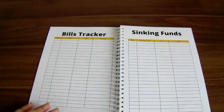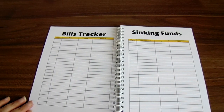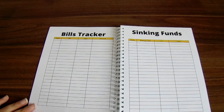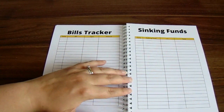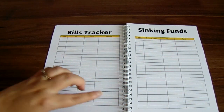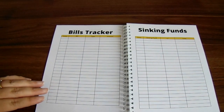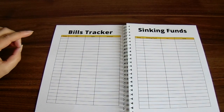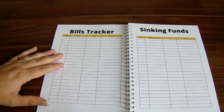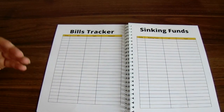So then instead of a bills calendar, because I tried to do it and because this is A5, the bill calendar boxes were really small. And once you factored in leaving enough room for the spiral at this side and some space here, it just looked a bit odd. So I've gone back to, and I'll see how I feel about this because I am using this at the moment to see how it works.